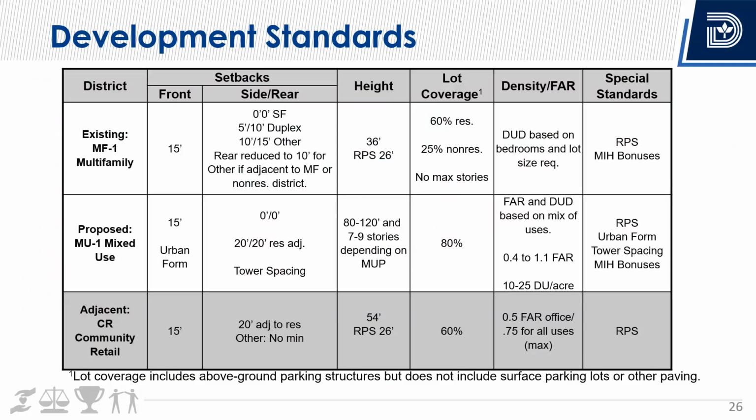This is the development standards, a comparison of both the existing MF1 district and then the proposed MU1 and the adjacent CR district that it's a part of for the development site purposes. As you can see, there aren't very many differences other than the change in the height and the lot coverage.